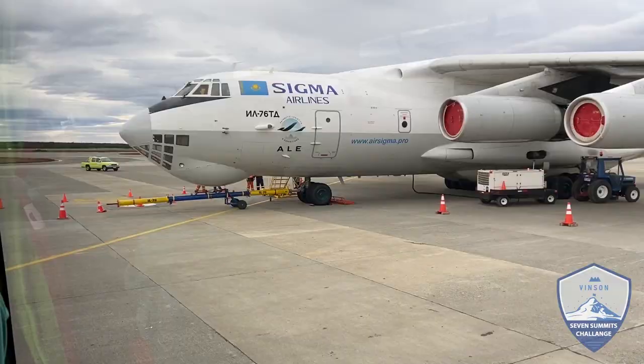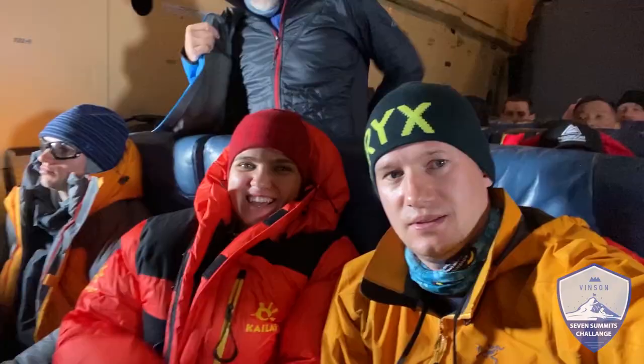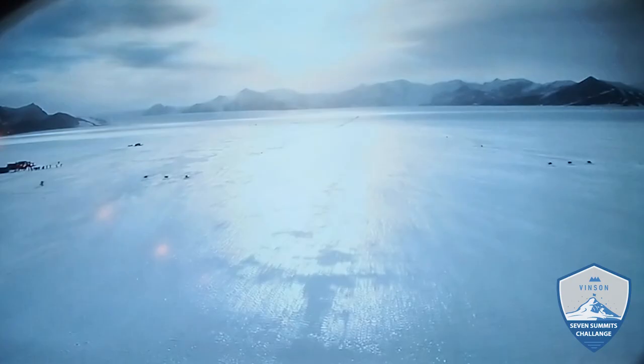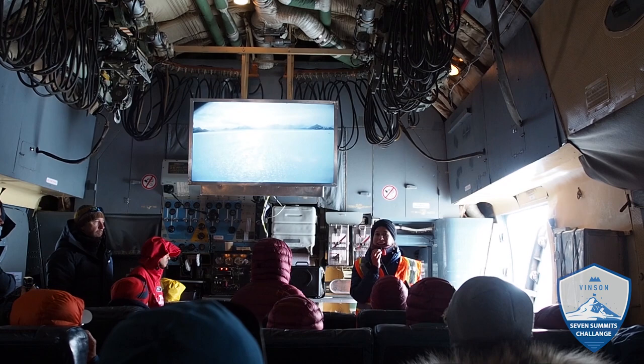Check in for an Antarctica flight. This is the plane IL-76 that took us to the White Continent. The weather is beautiful this evening, but it is very windy. So welcome again, and let's just enjoy Antarctica.